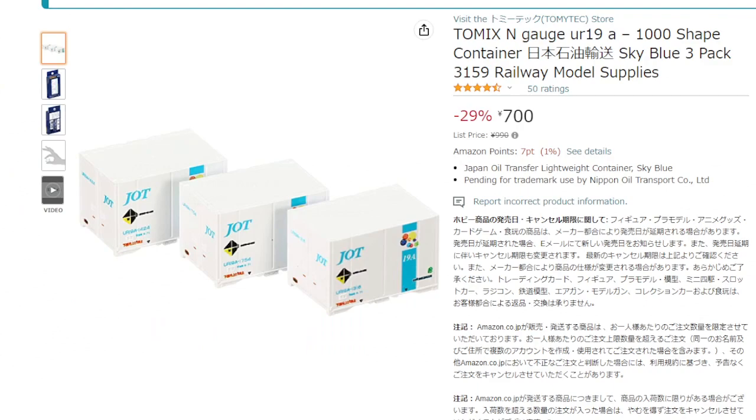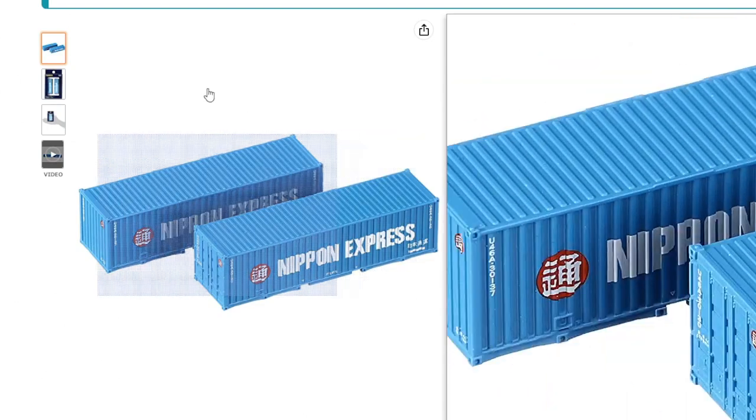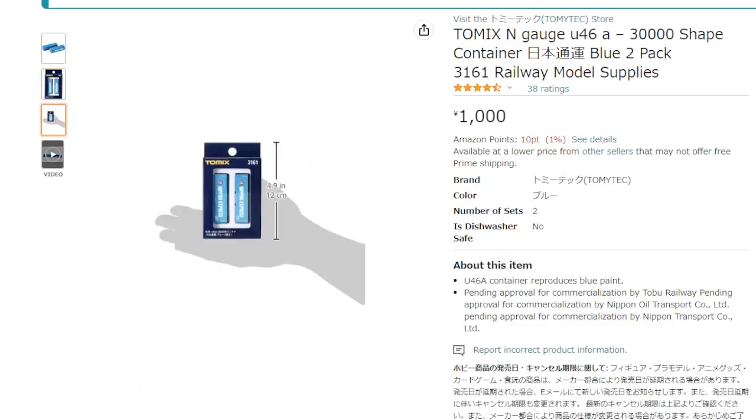You got the JOT 3 packs for $7, and this is where they have their advantage over eBay. eBay will charge $35 or so for these, and here you can just get them for like $5. So it's great if you're purchasing in bulk, and you definitely want to do that on Amazon, because you get a much better deal that way. As you can see here, the Nippon Express, also around $7.75. You gotta love that detail.